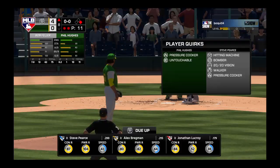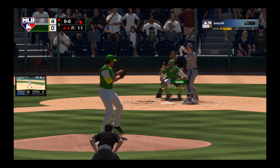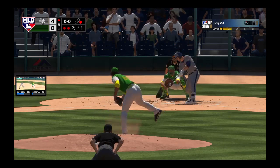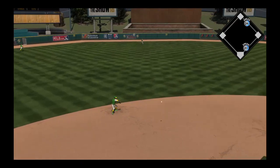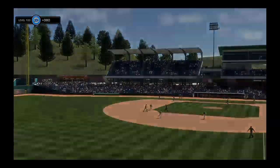Ready for another chance? Steve Pearce trying to keep things going now with a runner at first following the RBI single. The last at-bat, Matty V, we heard this guy's a good fastball hitter. He got a fastball and didn't miss it. We'll see if they pitch. Well, the play's been made, and that retires the side.